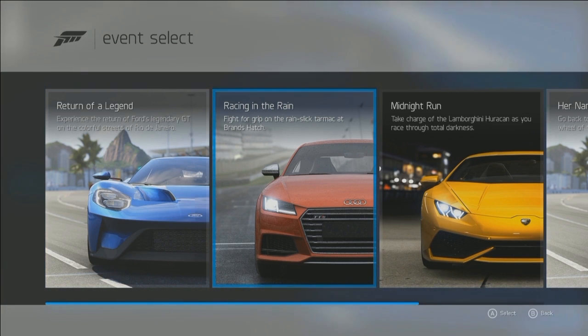The first time that I got my hands on it, with feeling it through the impulse triggers, I thought that was a cool feature when it first came out with Forza Motorsport 5, and it takes it to a whole new level with the rain and wet and how we do that.